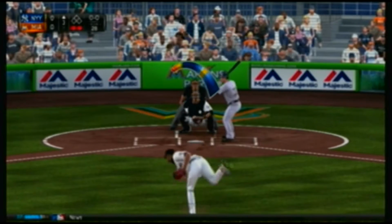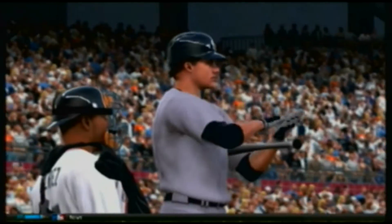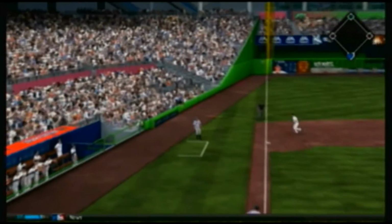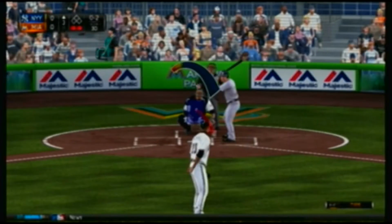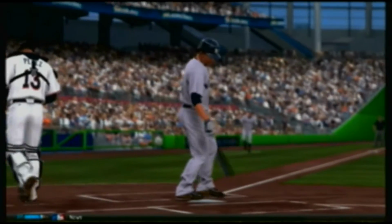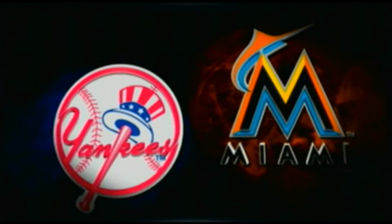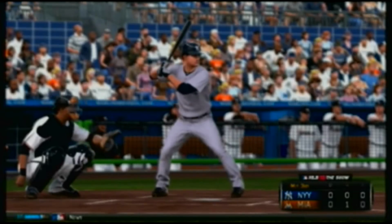Yeah, this has been total domination these past few innings. They haven't been able to mount any kind of threat whatsoever. The Yankees still on the lookout for hit number 1 here. Hit on the ground, but foul. Now here's the pitch. And a fastball swung on and missed, and the side is retired. 1-2-3 go the Bombers. Home half of the 3rd coming up. No score.